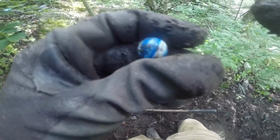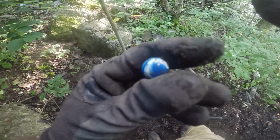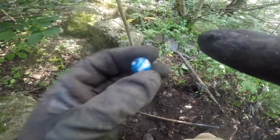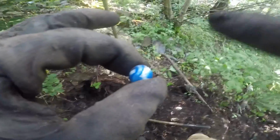Oh man, look at that. That's pretty. Baby blue with dark blue. Let me get this cleaned off. That's nice. Hold on. Well, that's rather pretty. And look how nice the condition. That's a Marble King. But that's a unique color pattern for one. Look at that. Marble King patch and ribbon.